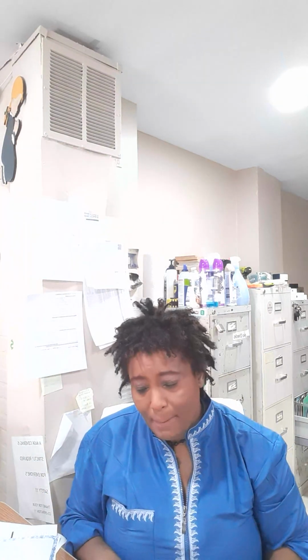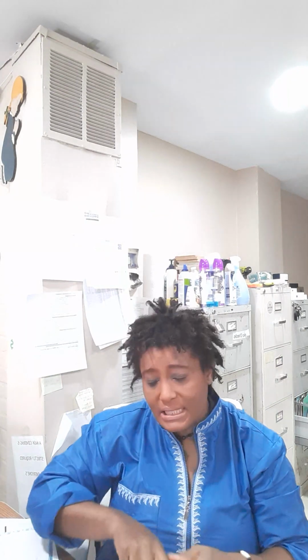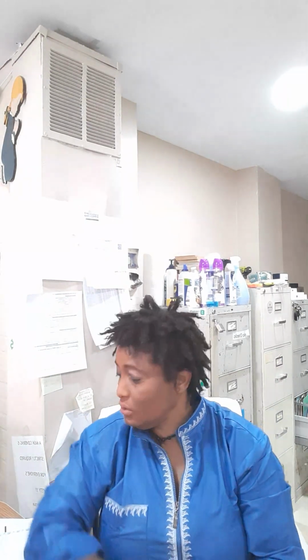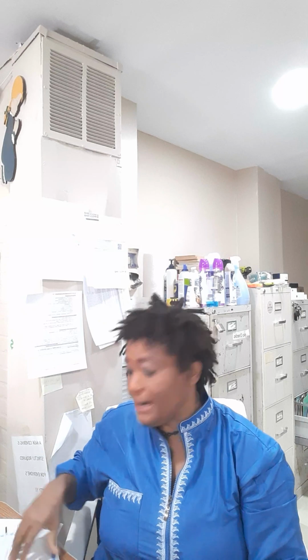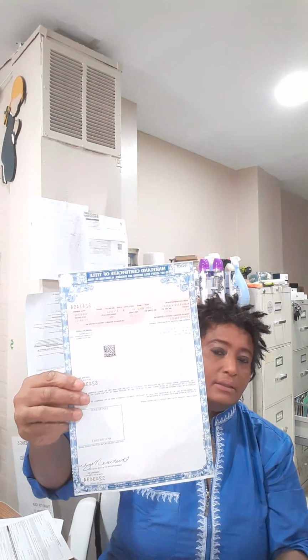Today, I want to talk about 30-day temp tags on a vehicle purchased from an individual. This is like when you buy a car from an individual. Say you saw a car online, you bought the vehicle, and now you want to get tags. The paperwork needed to process this will be the title of the vehicle. If the title is a Maryland title, it will look like this. So I'm gonna need the title of the vehicle.